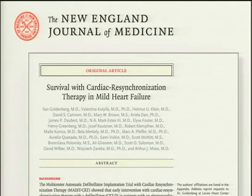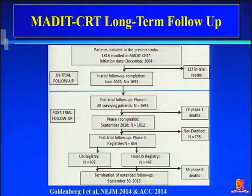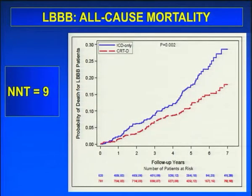So recently, the long-term follow-up result of the MADIT-CRT study was also published in the New England Journal of Medicine and also announced at the ACC. In that, they followed up these patients for a very long duration. And here you can see that at almost up to 7 years of follow-up, those patients with left bundle branch block have a reduction of all-cause mortality and heart failure event, and the number needed to treat is only 9. So it is an extremely cost-effective therapy.